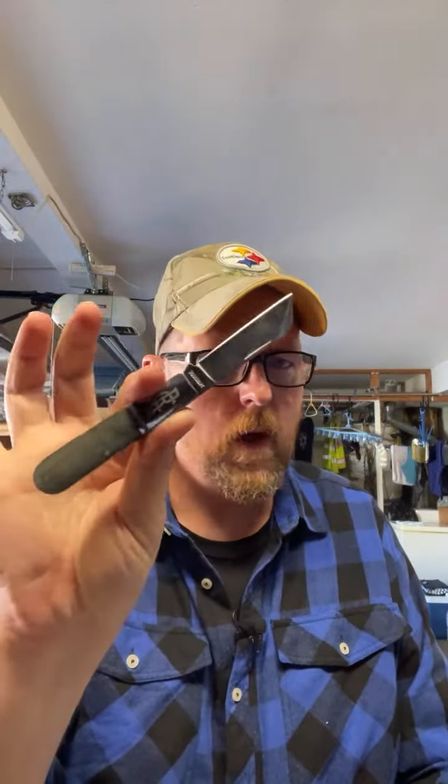So I don't know. I can't say that it would be a miss. I have not seen a miss from Rosecraft yet. I like the designs, and the quality that's in this is great. I would like to have seen it in a different steel.